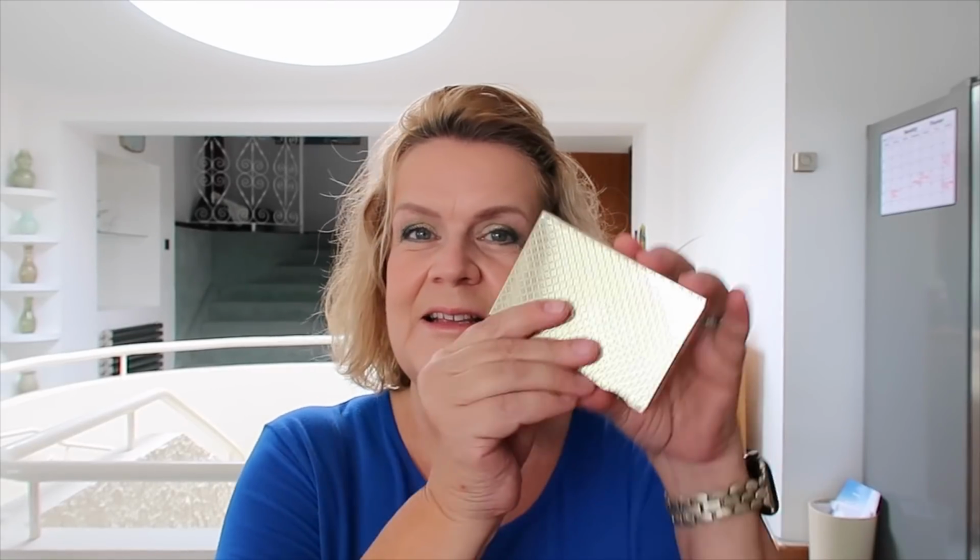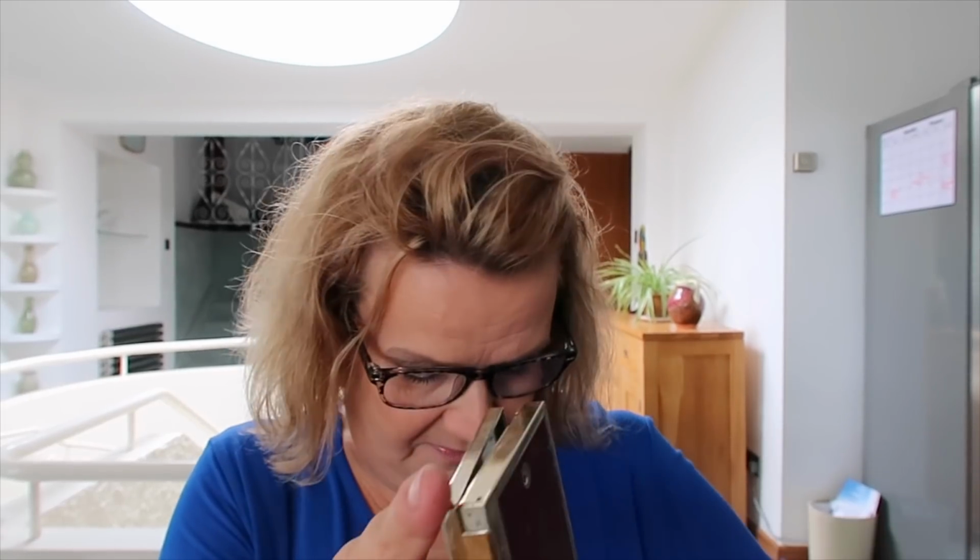The next one is this little palette. I'll try not to blind you. It's gold and it's from the brand Clarins. It is called the Garden Escape Palette, and this was from a spring collection, a limited edition, several years ago. I can't remember how many. Came with a brush, just dropped out. This is what it looks like.